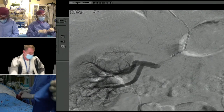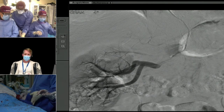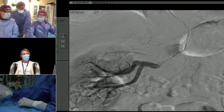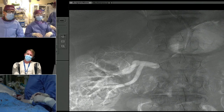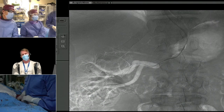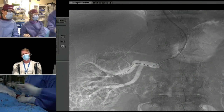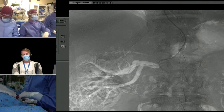Now, we could do a cone beam CT and use EmboGuide, treating this like a liver case, but I think for this it's probably not necessary. Can you guys see everything? I'm just going a bit beyond so you can see. We're going to take a quick peek in this branch here. Contrast right here? Yeah.